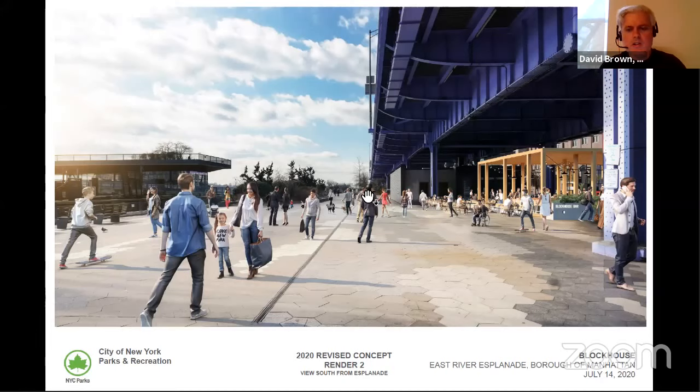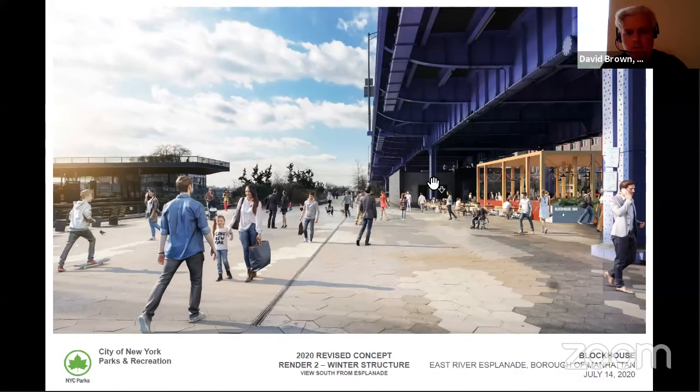So here you can see a view of the bar from the esplanade itself, where you see Pier 15 on the left and the open esplanade and the bar structure on the right. Again, complementing the material palette that exists there with this additional warmth of the timber and the festival atmosphere that we're trying to create, and make this a really great destination both during the day and also at night. And that's the winter condition where you can see the additional vinyl and the red skirting.